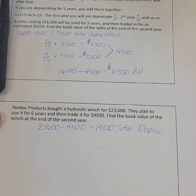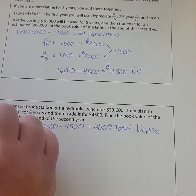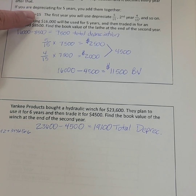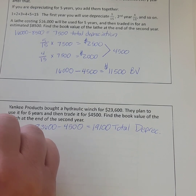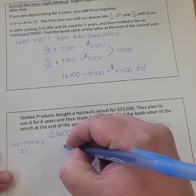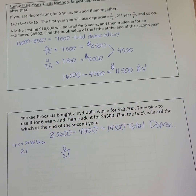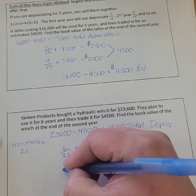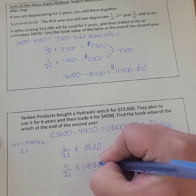Okay, so then 1 plus 2 plus 3 plus 4 plus 5 plus 6, which really, if we had 15 up here, we would just add 6 and we get 21. So 21 is the denominator. So we are going to do 6 over 21 for year 1. And we want the end of the second year, so times the total allowed depreciation. And then 5 out of 21 times 19,100.